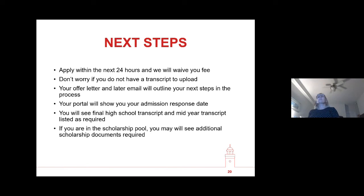If you decide to apply tonight and you don't have your transcript to upload, don't worry at all about that. You can still apply without the transcript, and then you can just upload that transcript a day or two later, a week later, whenever you have the transcript.